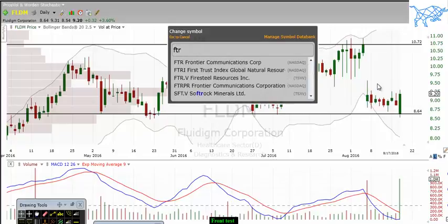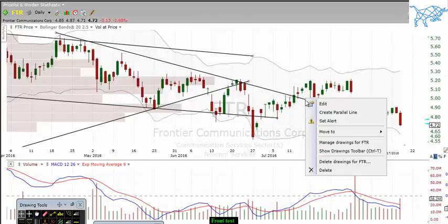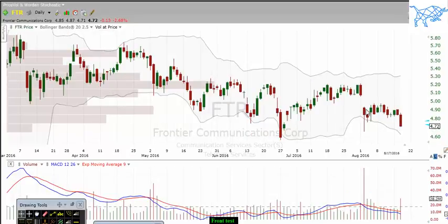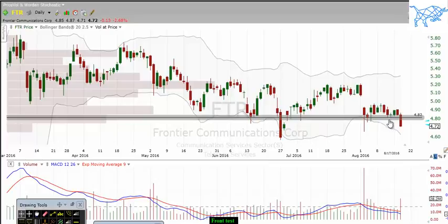Next, let's take a look at FTR. FTR, let me delete all these drawings. FTR right here, we had a big volume day right here. You can see that MACD is trending down. And you can also see that we broke some support right here. You can see that it bounced off of it several times, and then we're breaking below it right here.